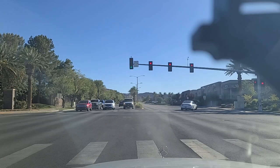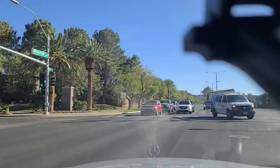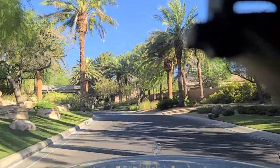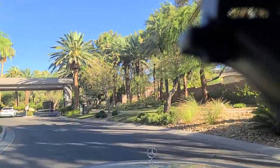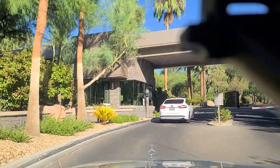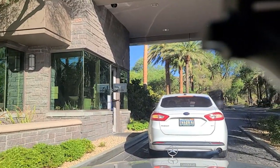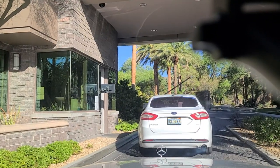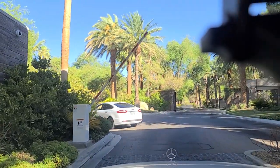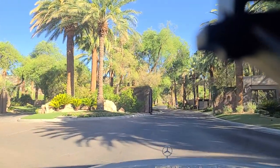Is that a Bentley or Genesis? That's what that was. That just turned in front of us. Make this left. And I will need to turn around. Oh shoot. We don't have a turnaround right up in front, so I'll need to turn around. Okay. Turning around.